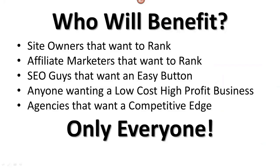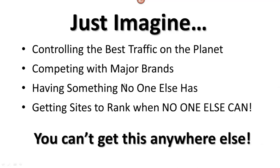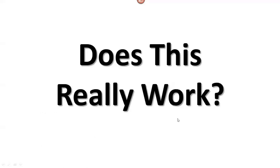So who benefits from this? I think this is a ridiculous slide because you guys probably know that everyone will benefit from this. Anybody that's got a website, anyone that wants more sales. And again, imagine controlling the best traffic on the planet, competing with major brands, having something no one else has, and getting sites to rank when no one else can. And you can't get this anywhere else.